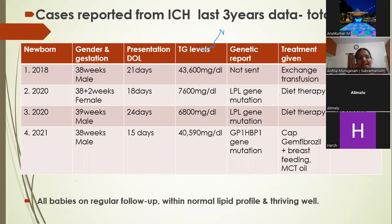Good presentations. Actually, every case we moved on. The first case that we encountered, we were really confused. Triglycerides were sitting at 43,000. We were very worried about when we would strike on pancreatitis for those children. So luckily, exchange transfusion was our only saving tool that we had at that point of time.